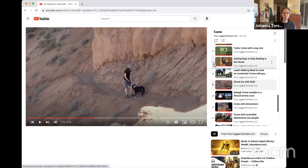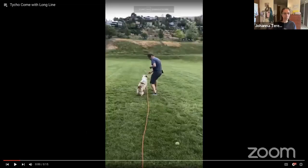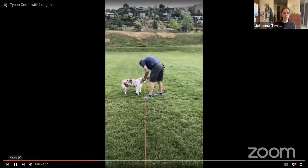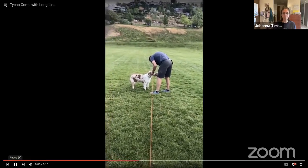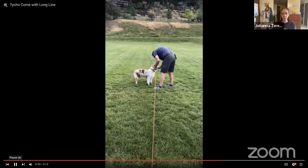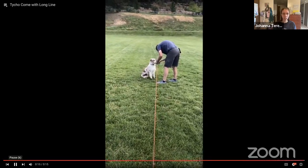So we have all kinds of wonderful ways that we can prompt our dogs to get them to come. In this example, you're going to see the owner doing a running prompt. And you can do that when your dog is off the leash. This dog obviously is on the leash for safety. It's a long line.